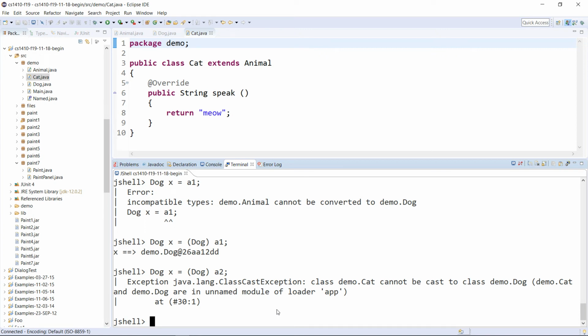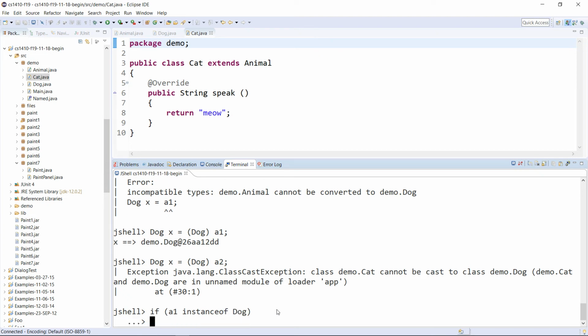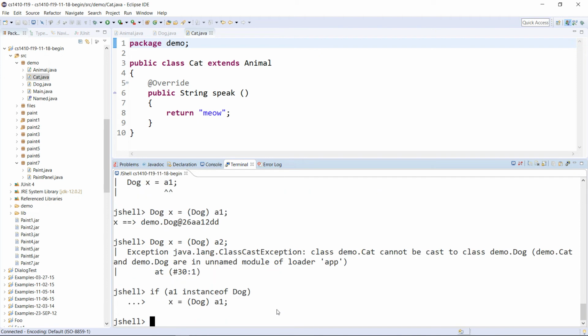Okay? So the question was, what can you do with instanceof? What you can do is you could say if a1 instanceof Dog, you can test to see whether it's safe to do a cast. Then you could say Dog x equals, I'll say x. So you can use instanceof to test before you do a downcast. You can test to see whether a downcast will succeed.